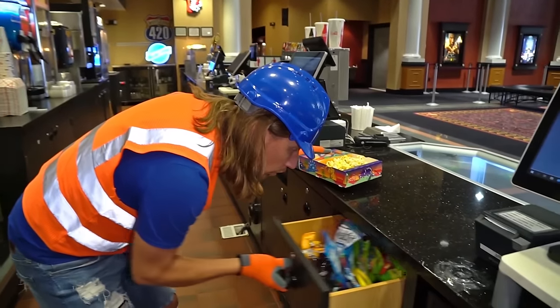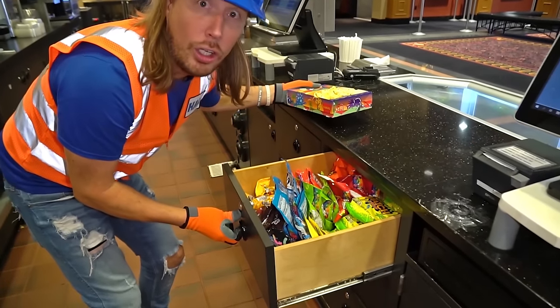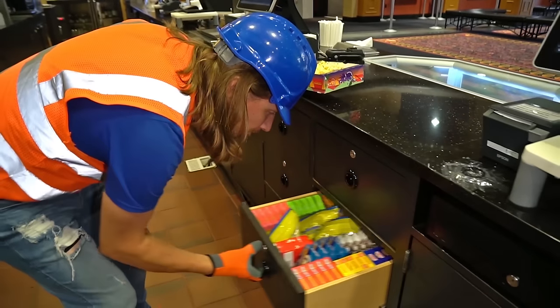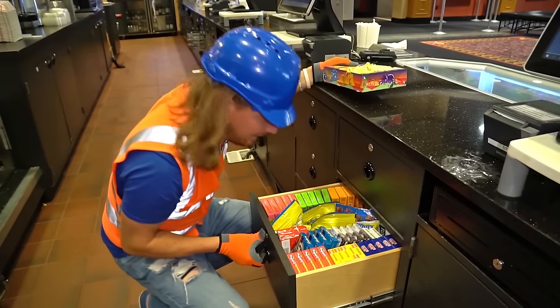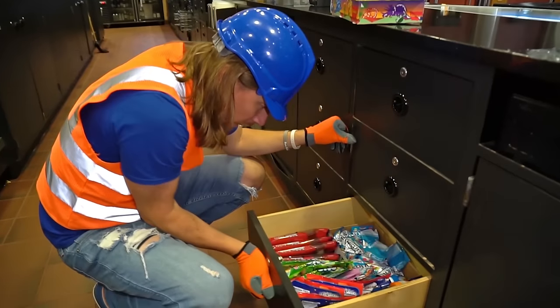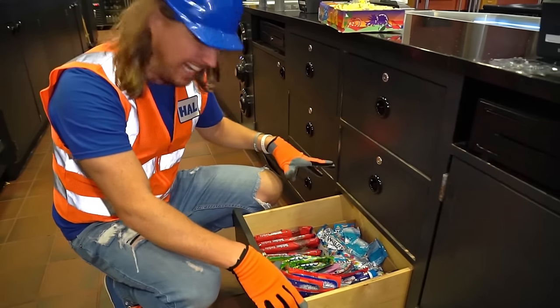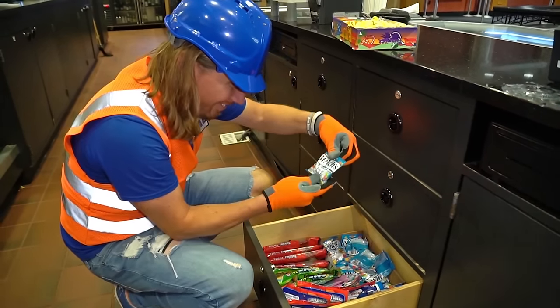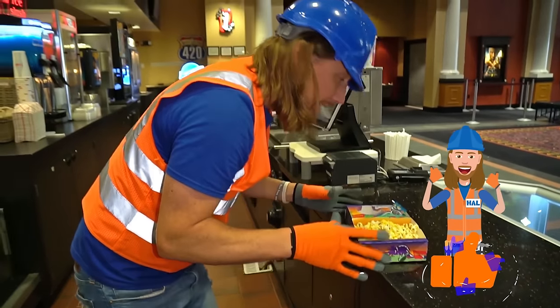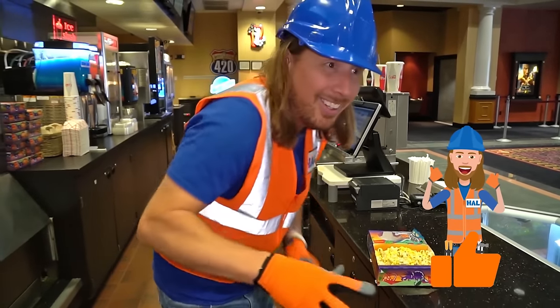Now, they need some candy. Let's see here. Oh, wow, look at all of that candy. Not what I'm looking for. Let's see. There's even more candy. Not what I'm looking for. Let's see. Wow, there's even more candy. Well, this is what I need. Okay, so that goes in there just like that. Well, that's perfect. Now we need a drink.